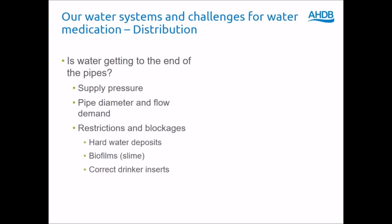For example, on pig units, just like the electricity supply, often we find water systems have evolved over the years. And they may even be taken off to other parts of the farm. So, for example, if there's a heavy demand for a sprayer, what effect is that having on the pig unit? Or even other big users on your supply line. So we need to think about what is the supply pressure?